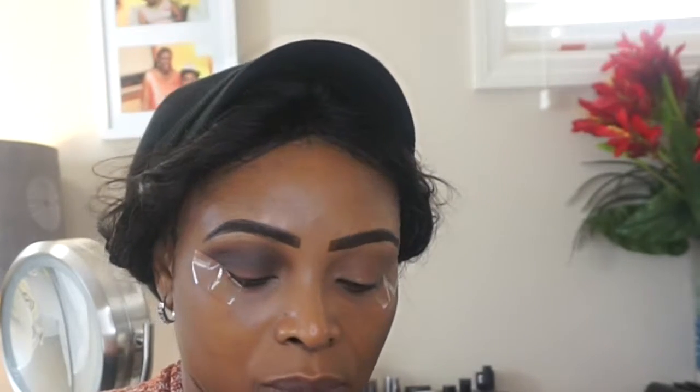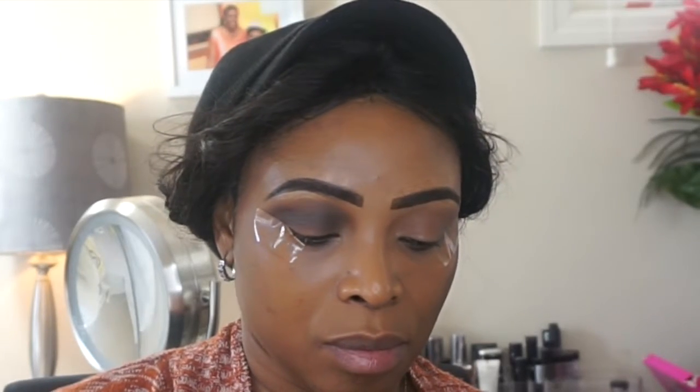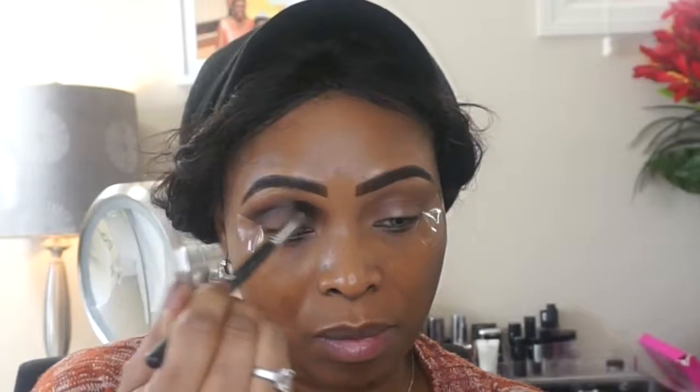And I'm just blending that again in my crease area, making sure that it is not all over my crease area or my upper lid. What I also like about this Pro palette is that it has, I would say, about 5 shades that you could use as a transition shade. So it just has a good range of transition shades and other shades to create your look.